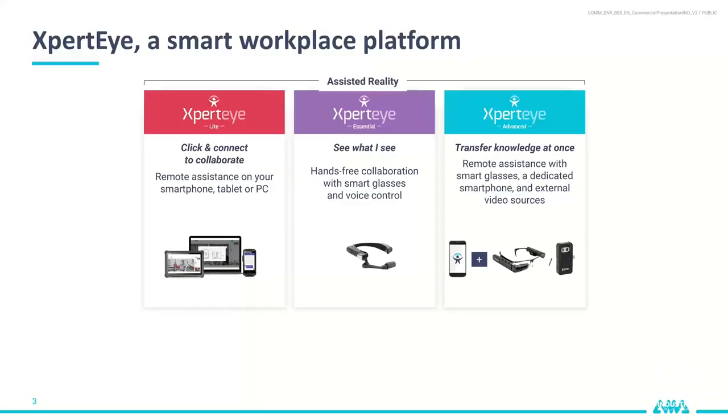In this slide, you can see actually 3 of our main products. One is called Light, where it's browser-based, so no application to install. It's meant to work on your own device, whatever device you have and you already use in your own company or in your own facility. Then there's one called Essential, which is meant to be working on smart glasses.